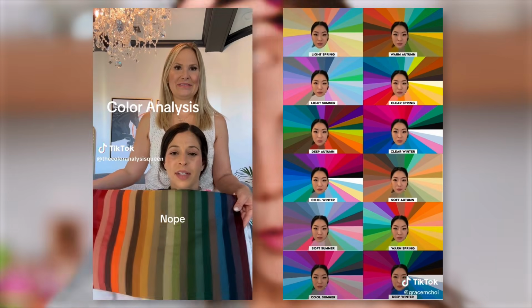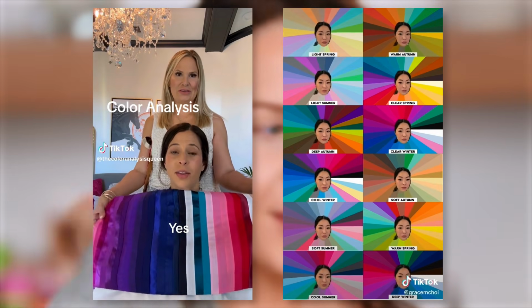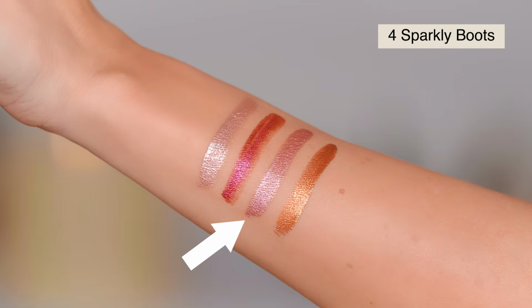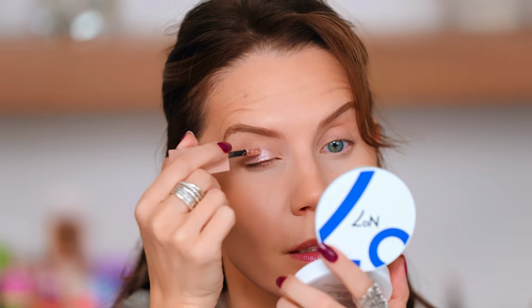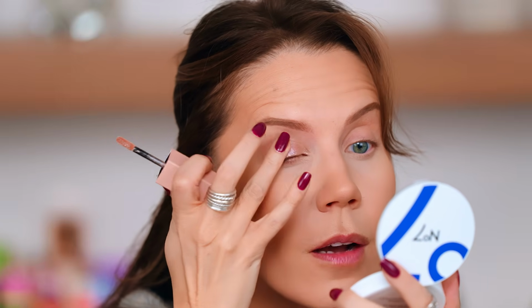Are you guys into the color thing, like finding your color? Does it feel like we're back in the 80s? I see this on Instagram all the time. I'm just gonna dive on into this one right here. I did one of those apps where AI tells you what your color is. It analyzes your face, and apparently I am a soft summer.